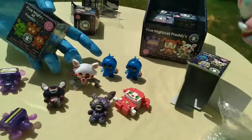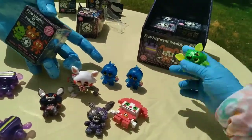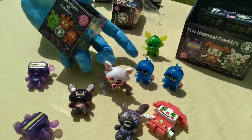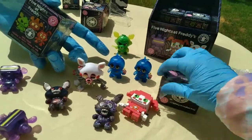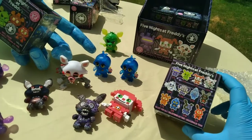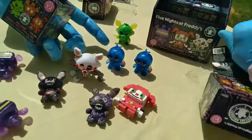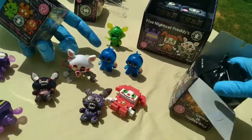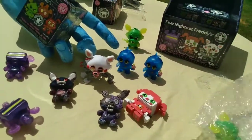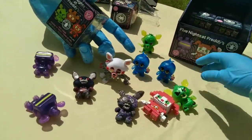Bottom middle, I'm guessing, is both Radioactive Foxies. 1 in 6s. And then the back two, I guess that's where they could put the 1 in 72s. Yep. Love that color. Okay.